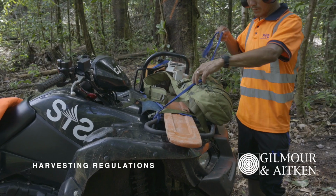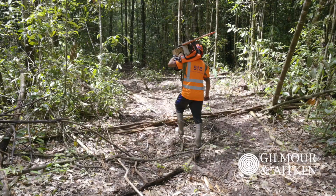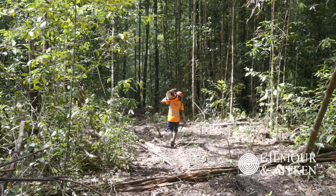The permitted annual allowable cut is calculated at 20 metres cubed per hectare, which in real terms is about 2 or 3 trees per the size of a football field.